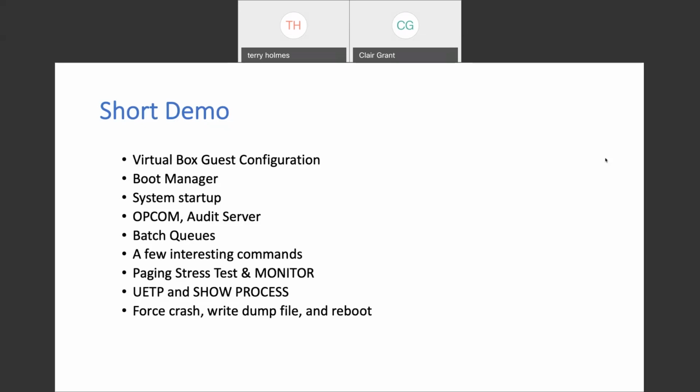We have a batch system. I'll do a few DCL commands, but I'm sure you don't want to get bored watching me type. We'll do one of our stress tests and use monitor to watch it run. We'll run UETP, the user environment test package that has been with VMS since its very beginning. Good load generator on the system. And if nothing else happens, we'll force a crash dump so you can see how the dump kernel works.